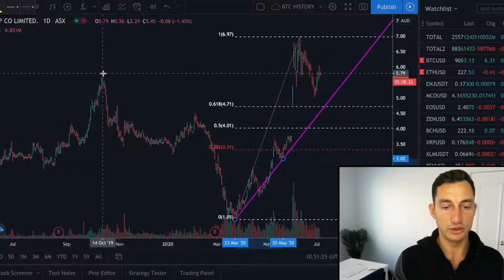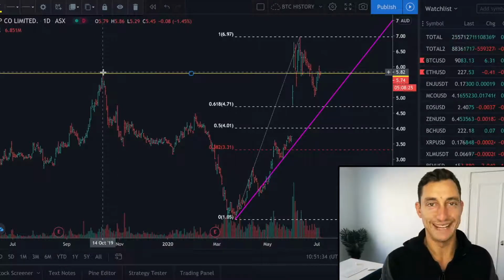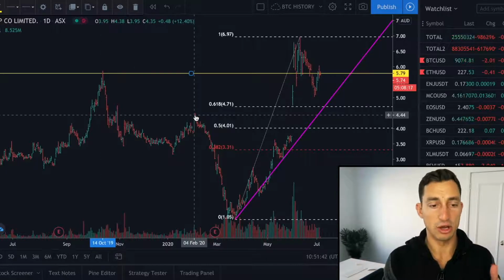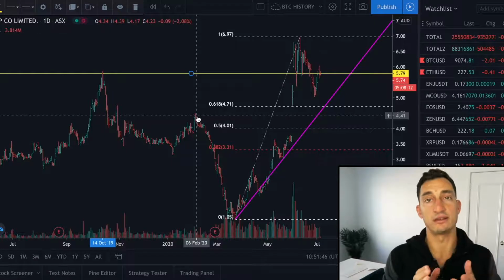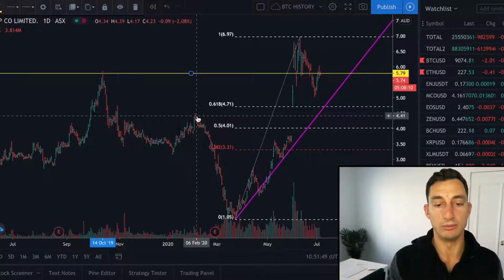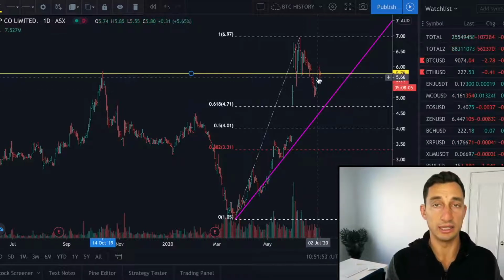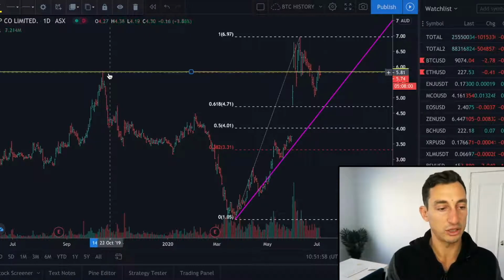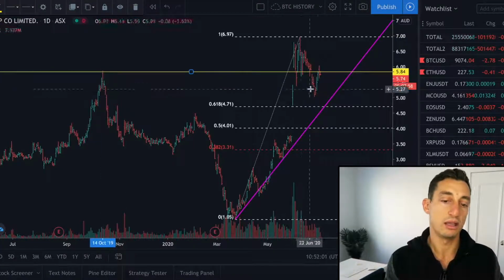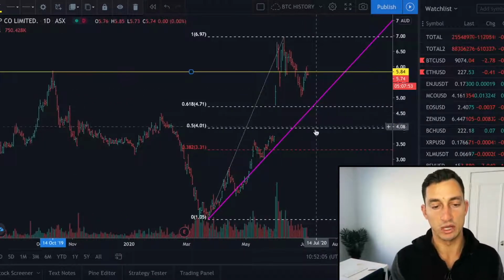Now my last area for choosing that $4 area is the previous high. This was before the coronavirus crash, and Zip actually put in a high late last year. Coming into February, where the rest of the market topped, it didn't make another top, it made a lower top, which shows that there was weakness in Zip before the overall market had weakness. Now, at the moment, the market is struggling to keep its price above the previous top. I'm just going to raise it up just a little bit where the previous top was at around $5.86. So that is, again, a potential sign of weakness, and another reason why I like the 50% zone.